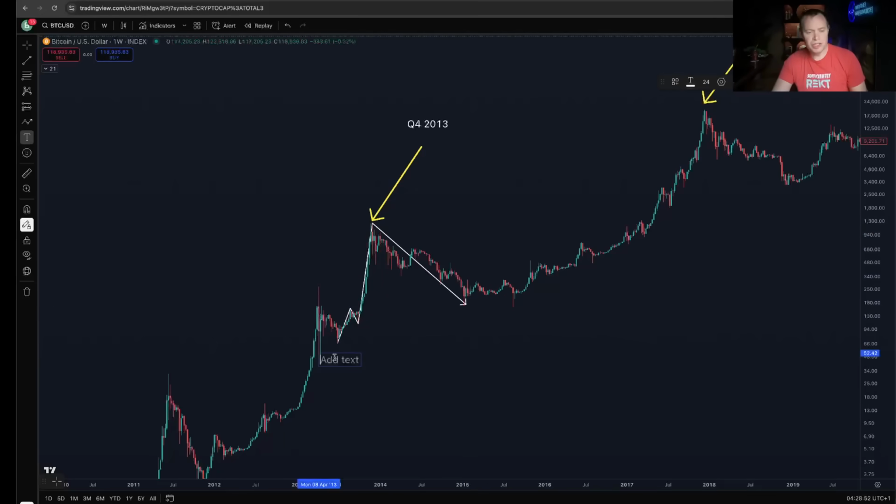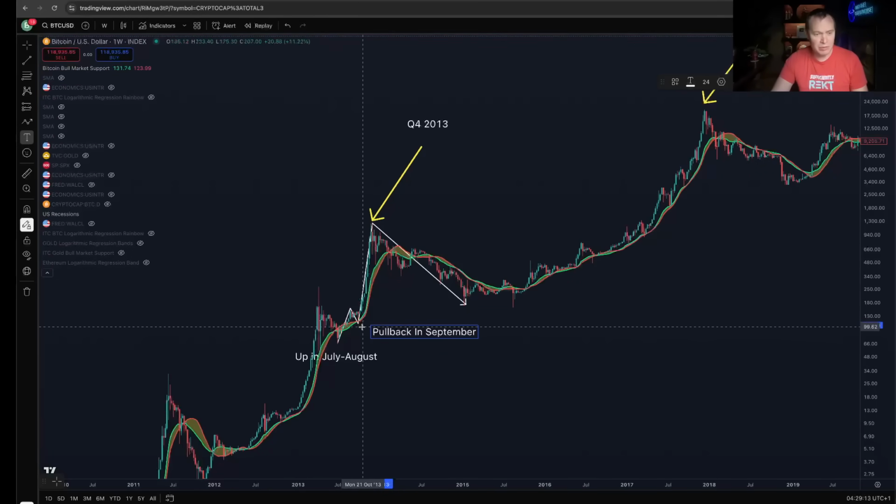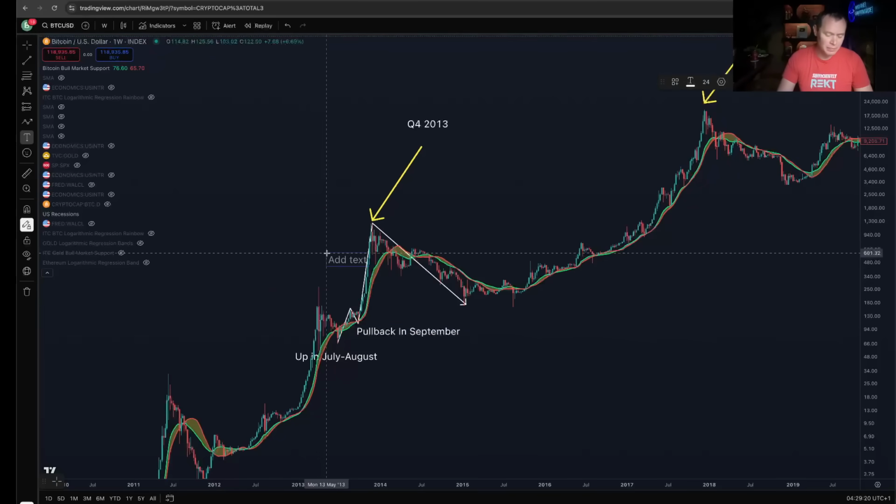Okay? So what you have here is up in July through August. You can see that pretty clearly right here, up in July and August. And then a pullback in September. You can see that right there. And that pullback bottoms around the bull market support band. And then, after you get that September pullback, what has historically happened? You then get the final rally into the market cycle top.